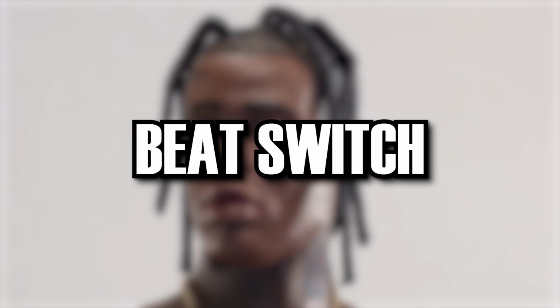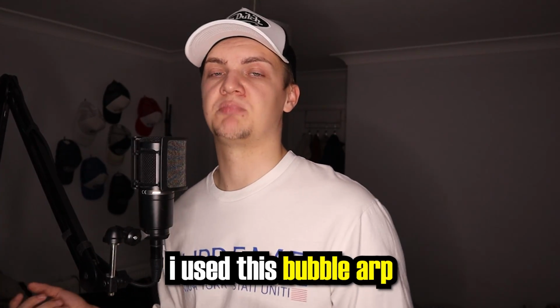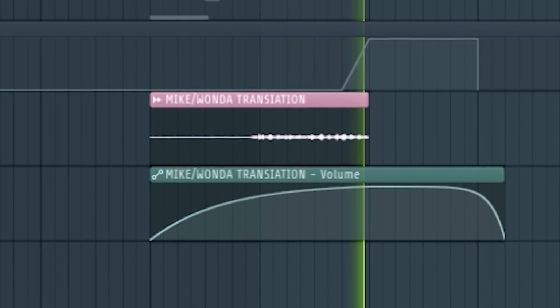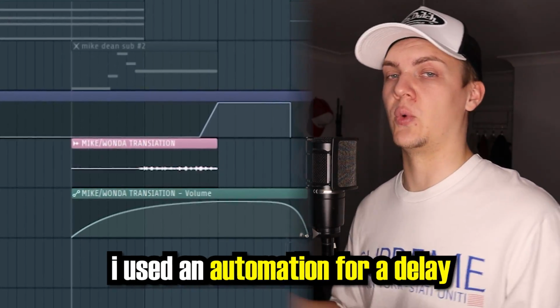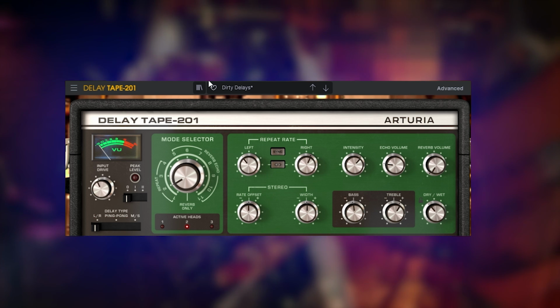Lastly is the beat switch. I did a small sub pattern, and I use this bubble arp from my kit that sounds like this. And as you can see here, I used the automation for a delay, which was on the master channel, so it was effective on all the sounds.